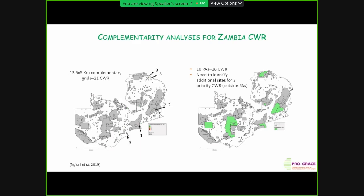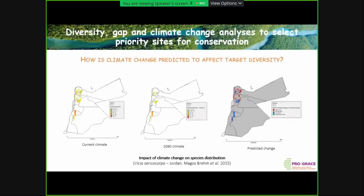On the right hand side map, the analysis was done looking at the protected areas, and whether the existing protected areas could actually conserve priority crop wild relatives. Ten protected areas were identified that would be able to conserve 18 crop wild relatives. But three of the priority species occur exclusively outside protected areas, so there's a need to identify 3 additional sites outside protected areas.